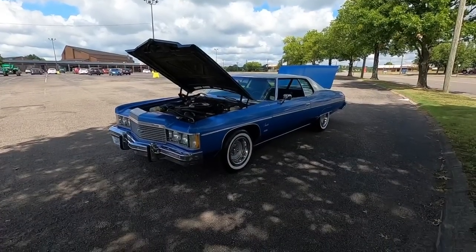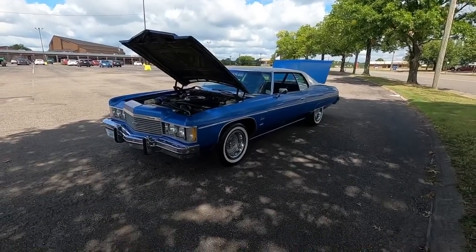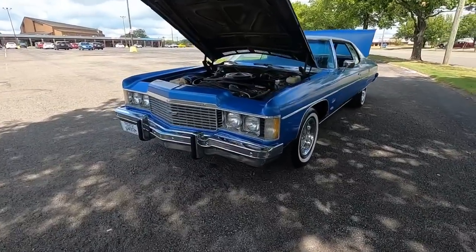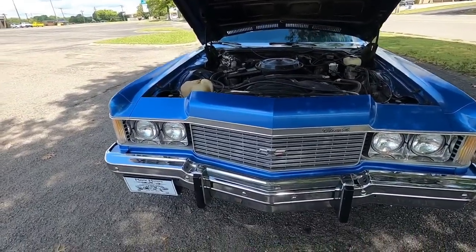Here in the parking lot, we're gonna be picking out the flaws now. Let's walk around this ride. Anything I see, you'll know about. I'm gonna look for rust, chips, scratches, dents, whatever. Detailed pictures at maplemotors.com, and let's get started.